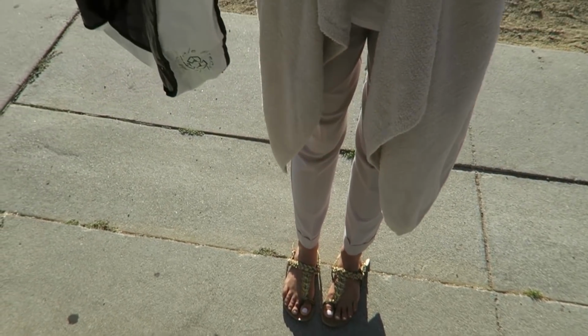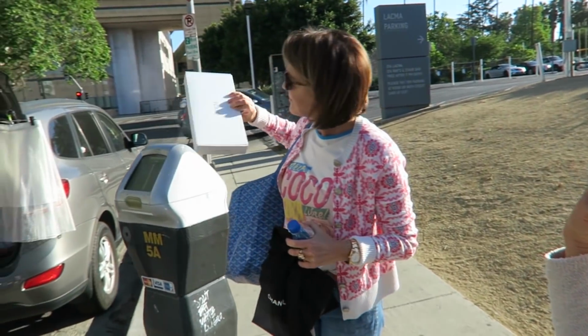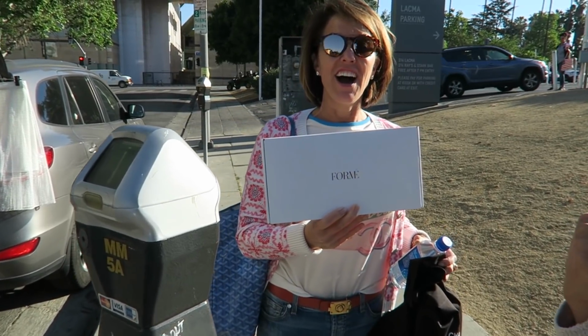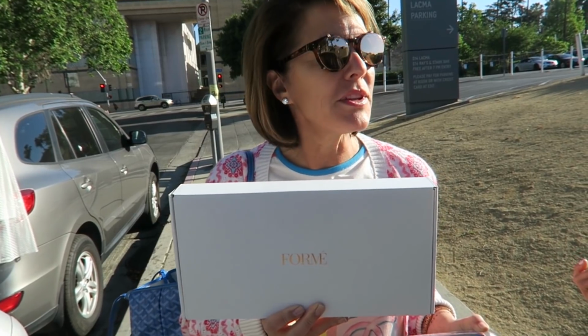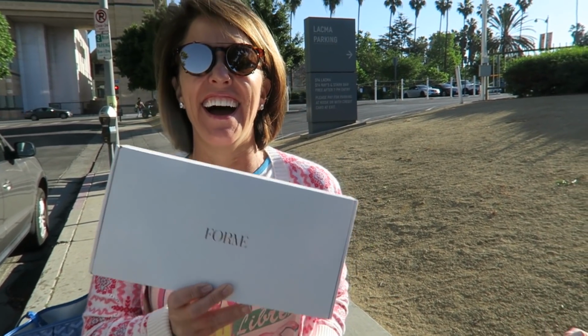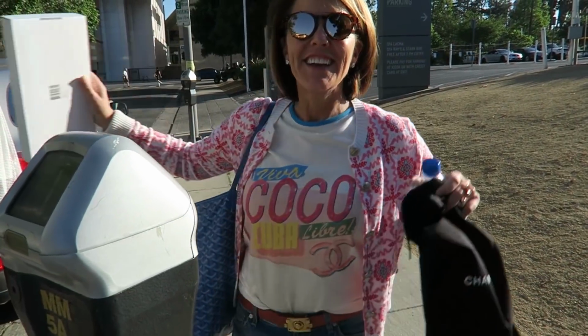All right, so Alicia gave me these pants to put on, and I'm gonna wear different shoes. But Maureen, the founder and creative behind Forme, I'll let you. I just happen to have it in my bag. Unbelievable coincidence. I love it. And look at her sweater and her t-shirt. She's darling. Go Coco. So cute. We've got our whole crew.